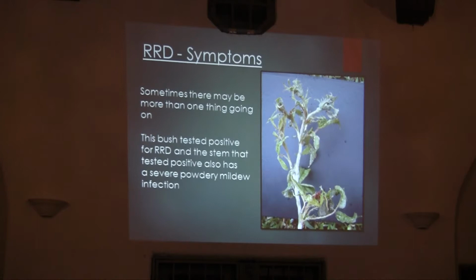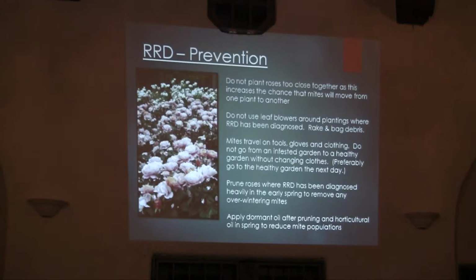So to prevent it, you don't want to have plants so close that the mite can go from one place to the next. We don't want to use leaf blowers in an area where rose rosette has been diagnosed. The better practice would be to rake and bag and abrade.